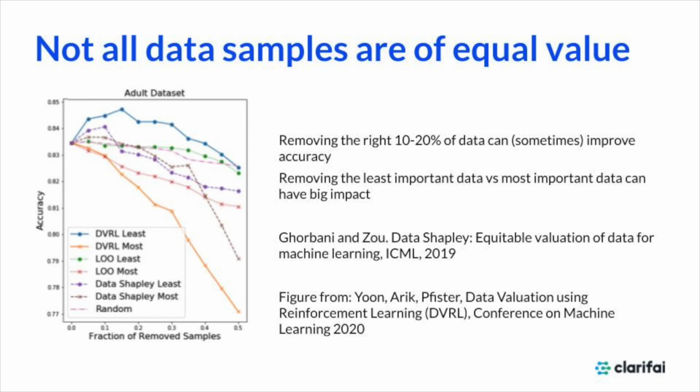Equitable evaluation of data for machine learning has a reinforcement learning approach to do things. And from our point of view, I think this can also be done not on individual samples, but on types of data or subsets of the data. And thus we can, again, speed things up by making the right collection and training on the right subset, and more importantly, labeling the right subset of the data.